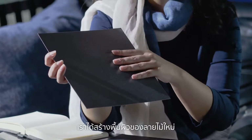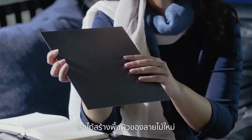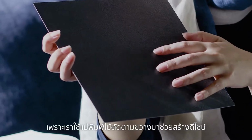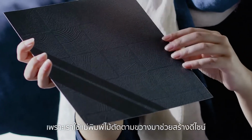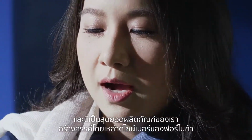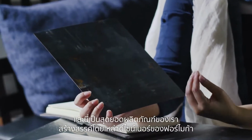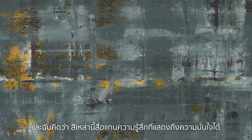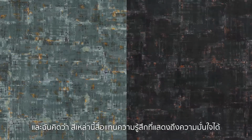And we develop a new wood grain texture. Actually, it's not the normal wood grain. We use the end block to create this design. We call it end grain. And this is our hero product. Formica designers do the color paint layer upon layer. I will say this paint also delivers a feeling of confidence.